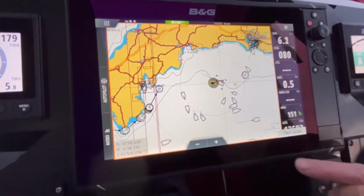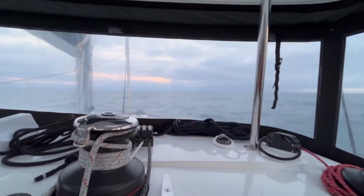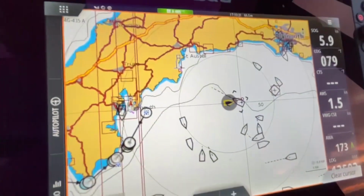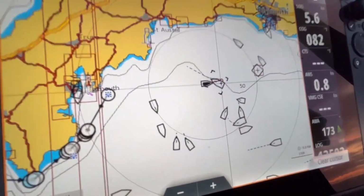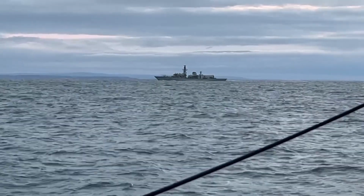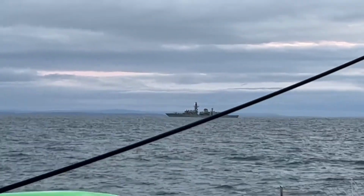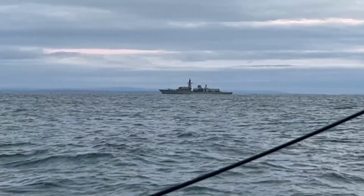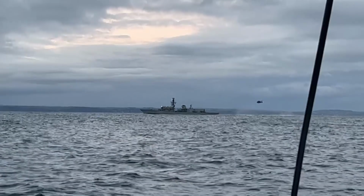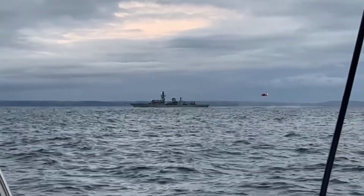Okay, so we're halfway from Falmouth towards Plymouth, and we can see on the horizon at pretty much our heading a large vessel. So we're just going to check on AIS what it is, and it is HMS Somerset on a bearing of 87 degrees, and she is 1.7 nautical miles ahead of us, and she's underway. Speed over ground nearly 13 knots.